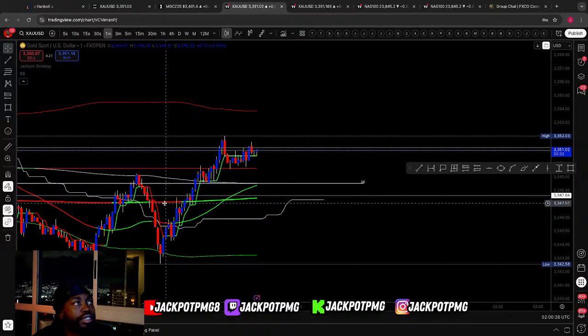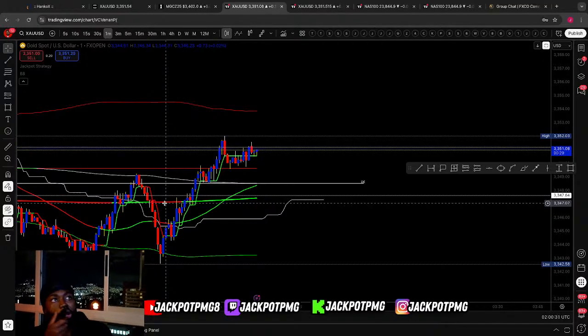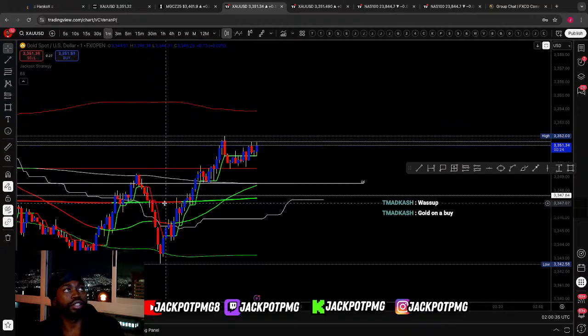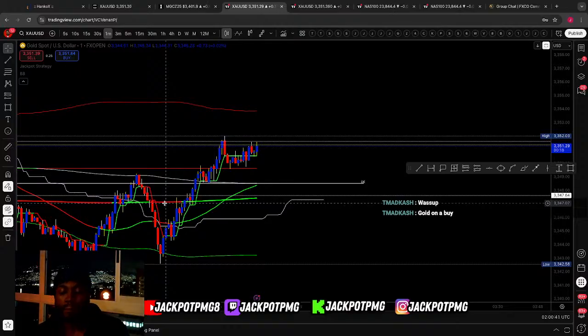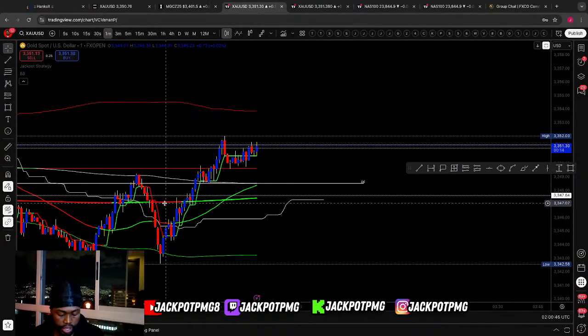Chat, what do you guys think about gold? Are we gonna get a nice pullback before the sell? Or price is just gonna start selling early? What do you guys think? It's looking like we're pushing up higher and higher, but we'll see.